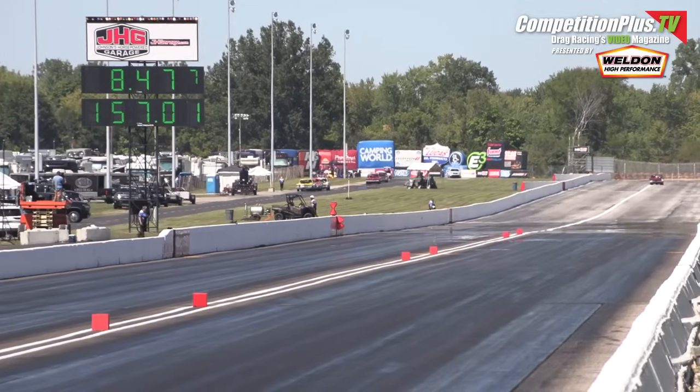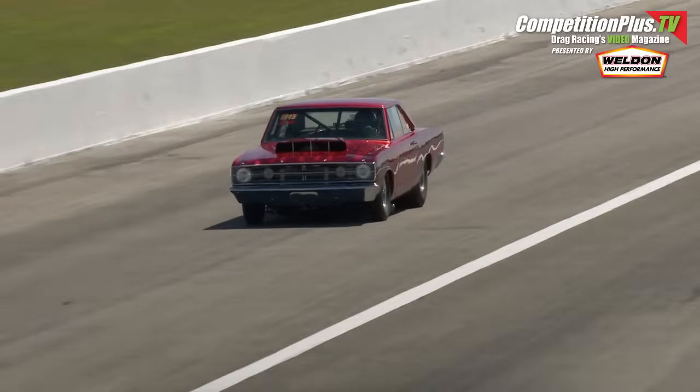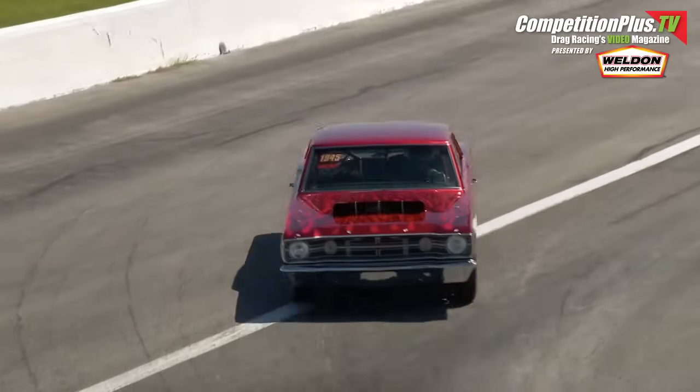And hopefully we didn't hurt anything that time, and all four of them are going to be able to make it back. You talked about shifting at 7,500. Now, back in the day, you didn't have super light valve springs. No. You didn't have super trick rocker arms. Nope.